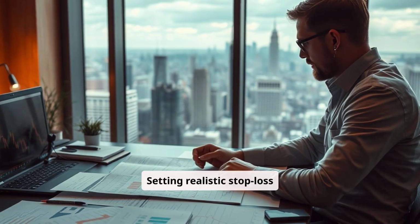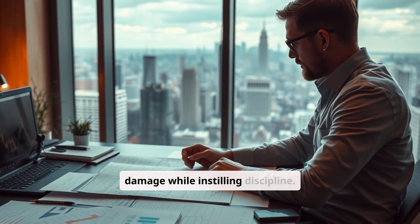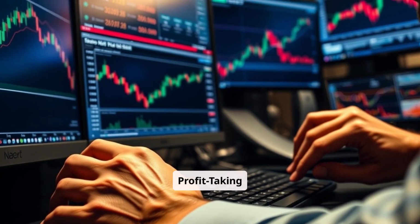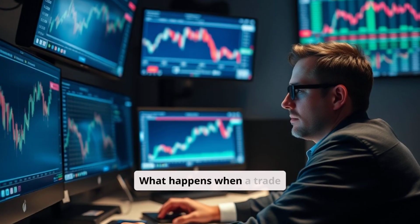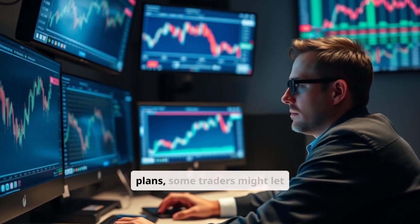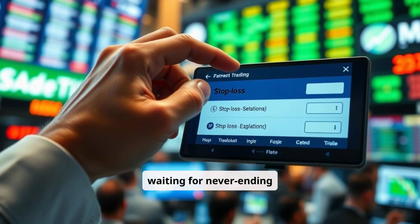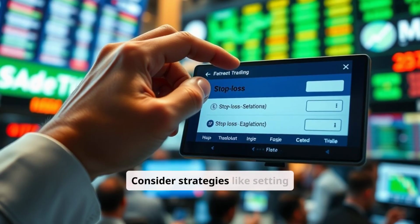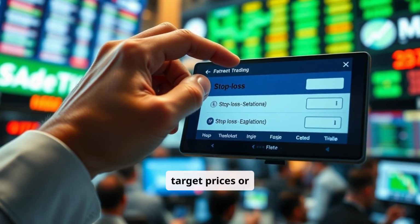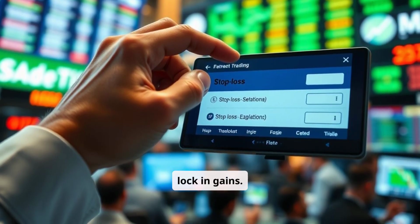Setting realistic stop-loss levels tailored to each trade reduces financial damage while instilling discipline. Profit-taking strategies: what happens when a trade performs exceptionally well? Without clear plans, some traders might let profits disappear, waiting for never-ending uptrends. Consider strategies like setting target prices or adjusting stop-loss levels upwards as prices rise to lock in gains.